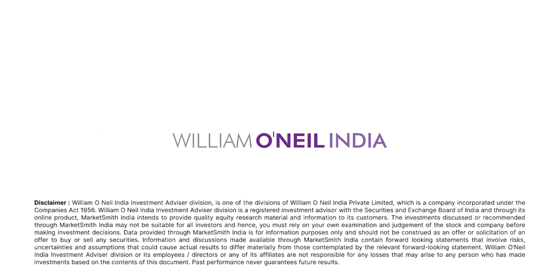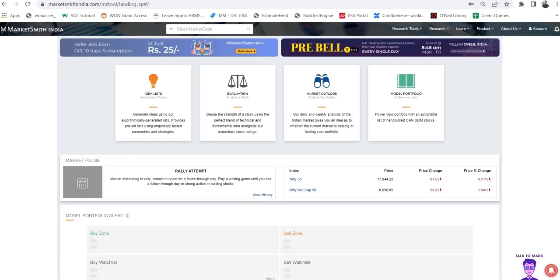Investing in the stock market requires a comprehensive understanding of various factors, including the direction of the general market. Our study finds that 3 out of 4 stocks tend to move in the direction of the general market, making it a critical piece of information for investors. That's where Market Outlook comes in. Our tool is designed to help you navigate the market direction with confidence, empowering you to make informed investment decisions.